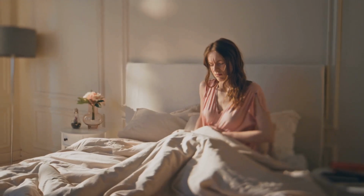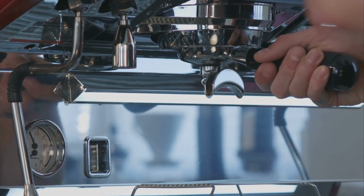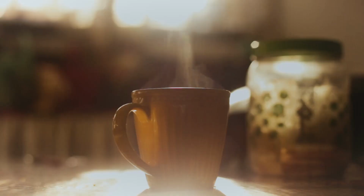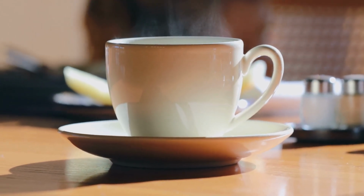So, you wake up. You stumble to the kitchen. You ask yourself, what's the first thing you do? For millions of us, it's making coffee. It's a ritual. It's the jumpstart to the day. Now what if you could turn that daily cup of joe into a fat-burning machine?